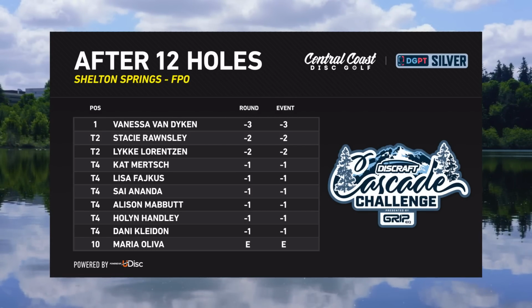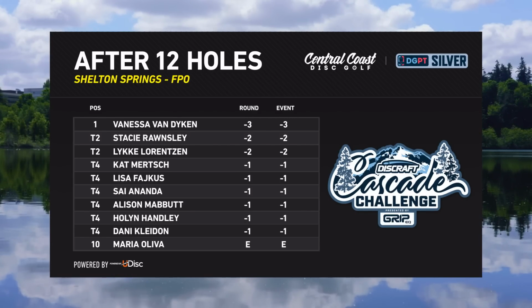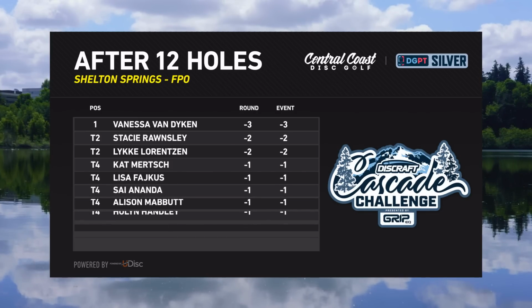Vanessa dropping to 3 under, but again, super tight race. Stacy Ronsley, Lucky Lorenzen, quite a few other folks in the hunt.